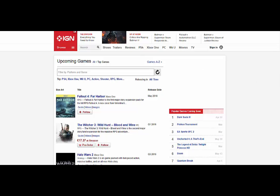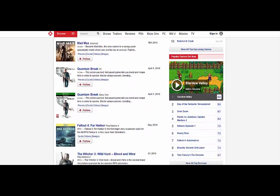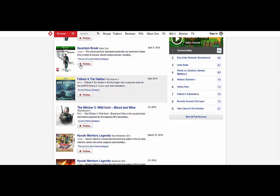The next thing as well, if you're looking for niches, another good website is called IGN. It's literally IGN.com, and just go ahead and choose which console. In this case, I'm using up and coming games, all. And if you scroll down, you can also find the most popular games that are going to be coming soon. So they'll give you an idea as to what you can go out and start looking into. And you can scroll down and you can basically pick out the games that are due to come out.